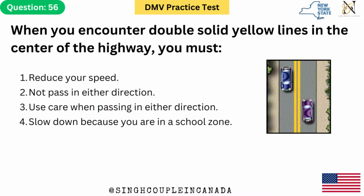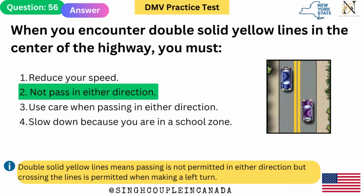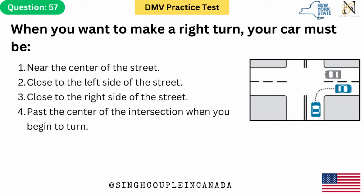Question number 56. When you encounter double solid yellow lines in the center of the highway, you must 1. Reduce your speed. 2. Not pass in either direction. 3. Use care when passing in either direction. 4. Slow down because you are in a school zone. The answer is 2. Not pass in either direction. Double solid yellow lines mean passing is not permitted in either direction but crossing the lines is permitted when making a left turn.